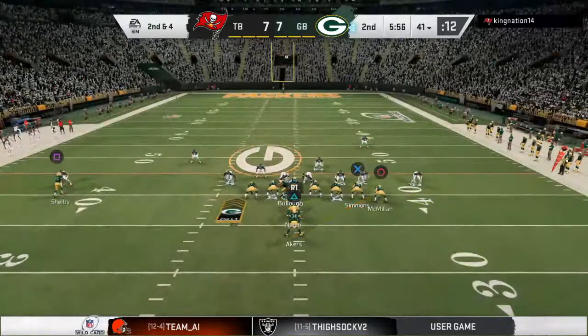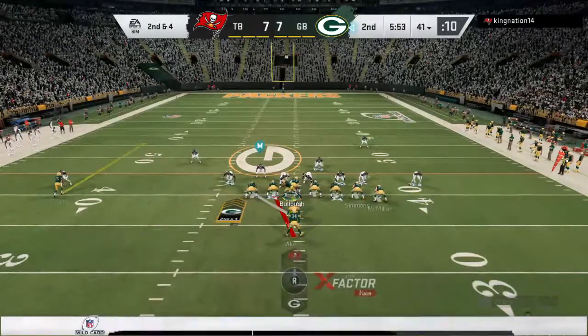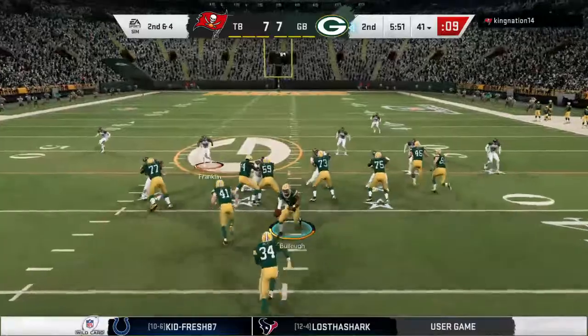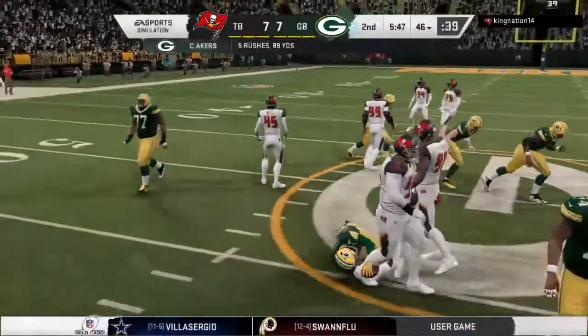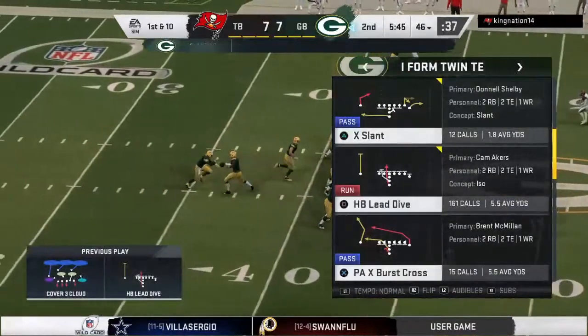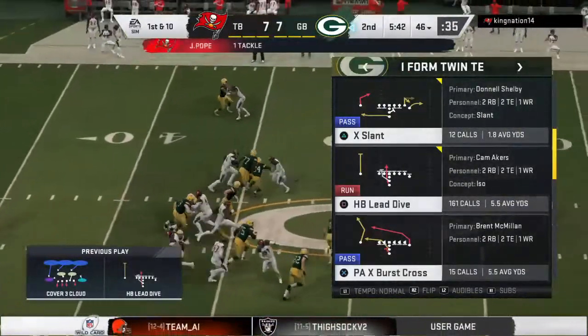Check 36. Pull it. Pass. Shift. Watch the shift. And he'll give it here to his running back. And he'll be taken down at the 46-yard line. A gain of 5, good enough for the first down.